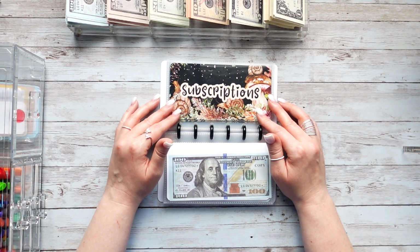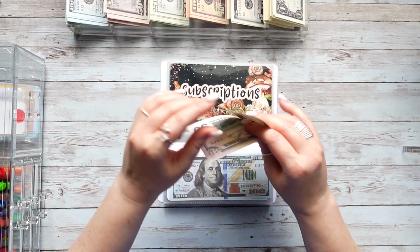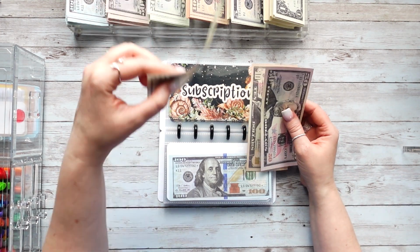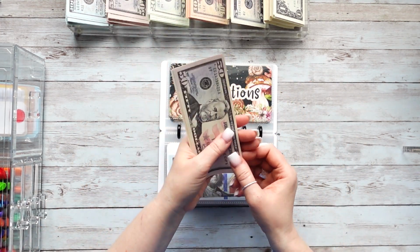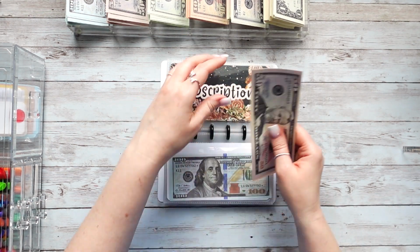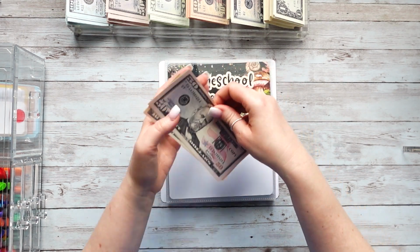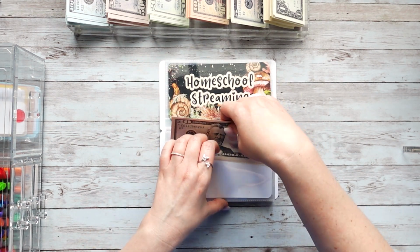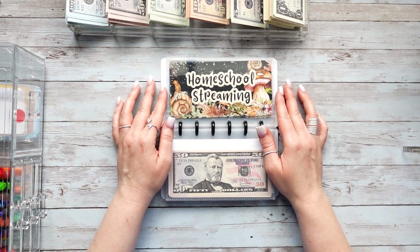So currently in the bank, we have $60, and we are going to be adding another $25 with this paycheck. So in subscriptions, we have $85 in our yearly subscription. Our Amazon Prime yearly membership dues are coming up really soon, and I think that's like $139. So we've got to add some more to this pretty soon.